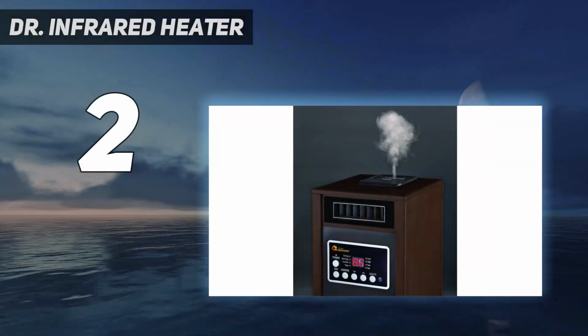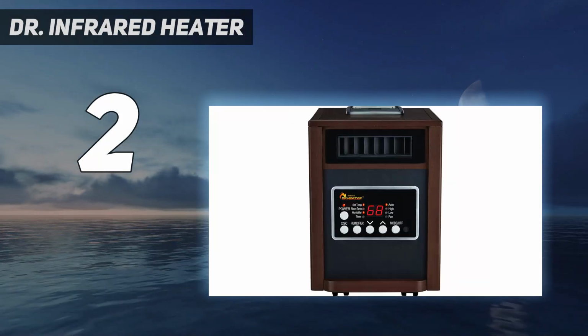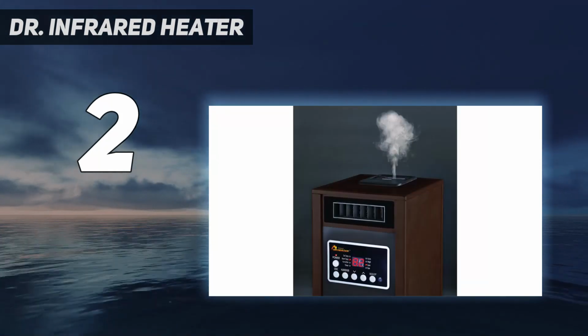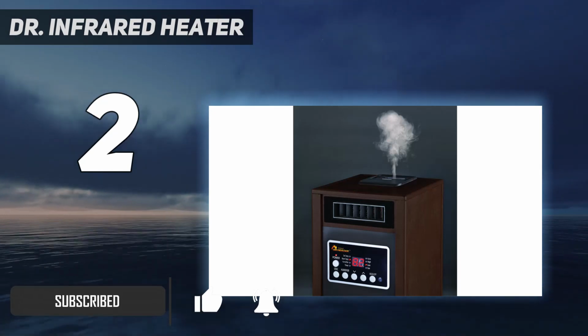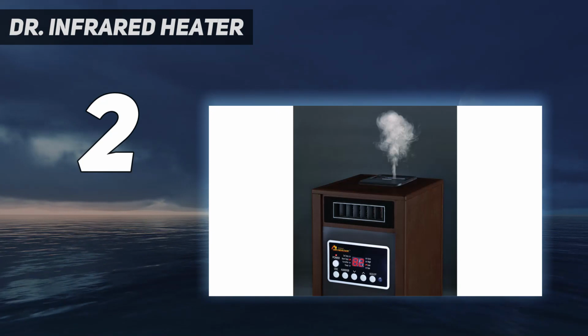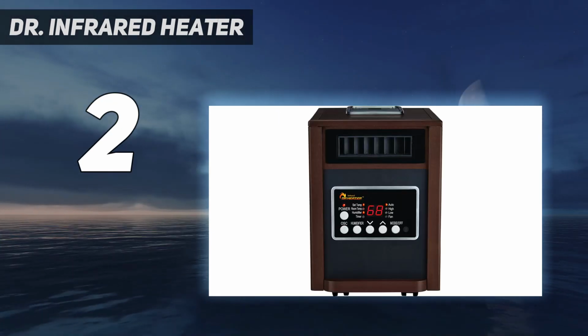Number 2 of my list. Dr. Infrared Heater. With its wooden casing and rectangular shape, the Dr. Infrared Heater DR998 could be mistaken for a subwoofer speaker. It's well constructed and looks substantial. While it would fit in well in a room with a lot of wood furniture and a warm color scheme, it might seem out of place in a home with a gray and white palette that's currently in fashion.